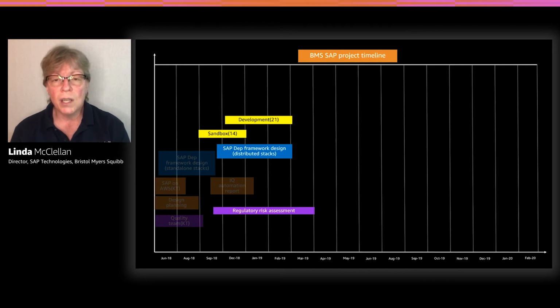Towards the end of 2018 and beginning of 2019, we started deploying sandboxes. So we deployed our sandboxes, we did our migrations, and then we started working on our development systems. Started doing the migrations for our development systems. And then at the same time, we were working on our templates for the deployments.